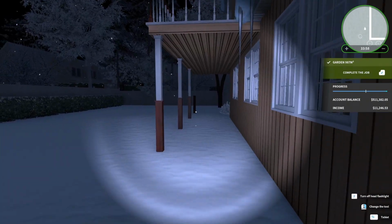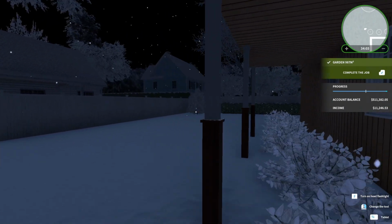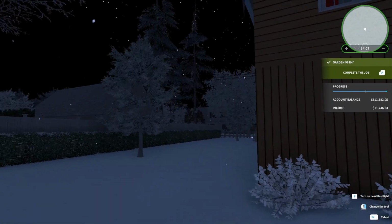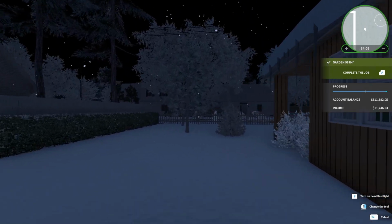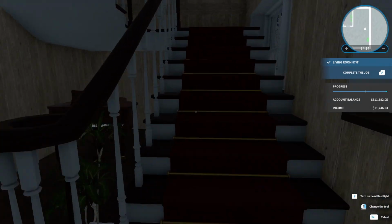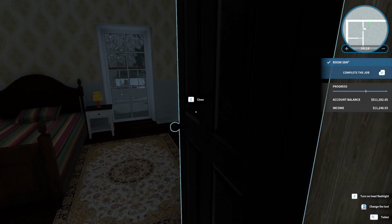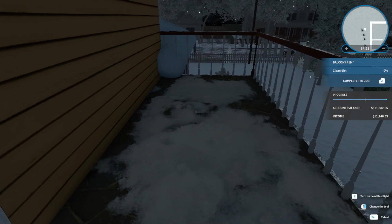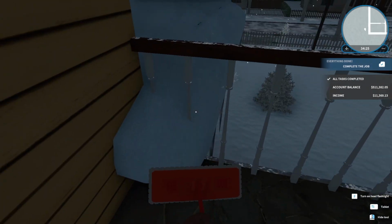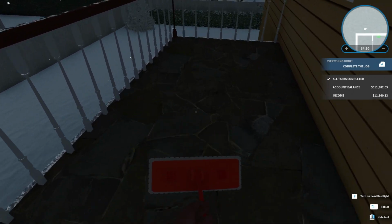Oh yeah, I forgot I got a head flashlight. Not out here. Oh, must have been the deck upstairs. Balcony. Yeah. Go ahead and clean this. Here's a nice and spiffy.